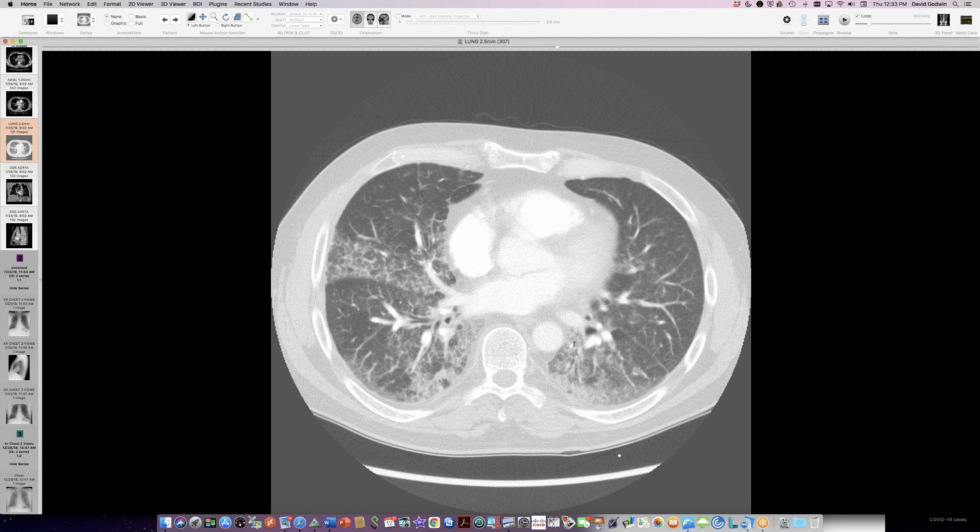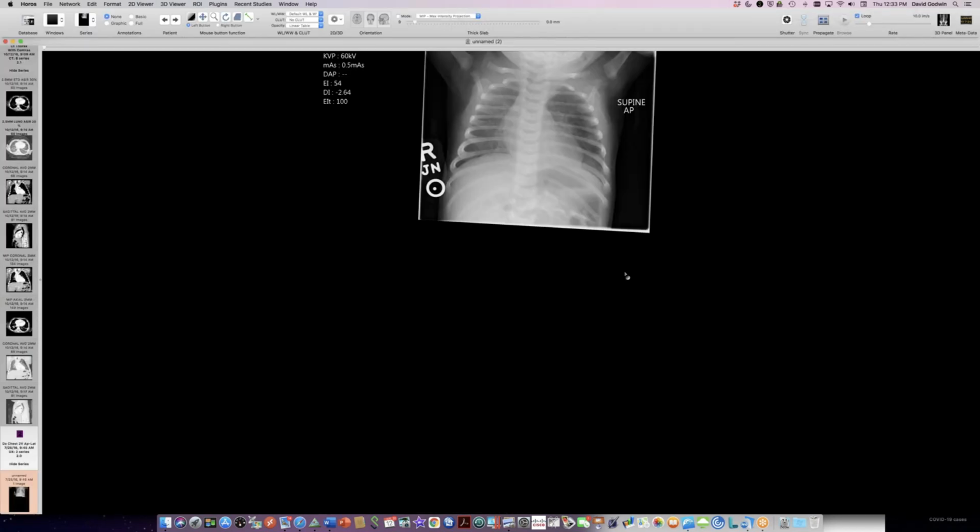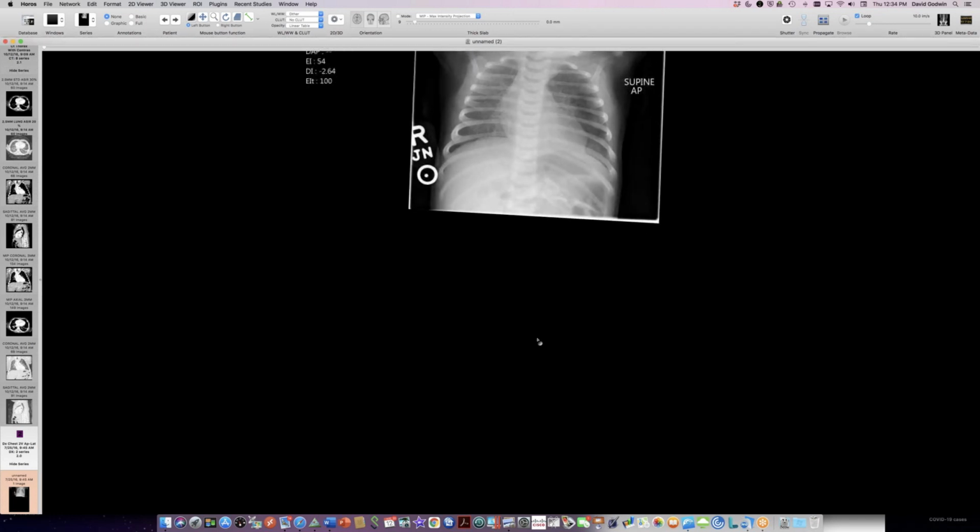And let me show you this child, itty bitty radiograph here. Perhaps maybe I can expand this thing. Can I make this bigger? Let's see. Yes.